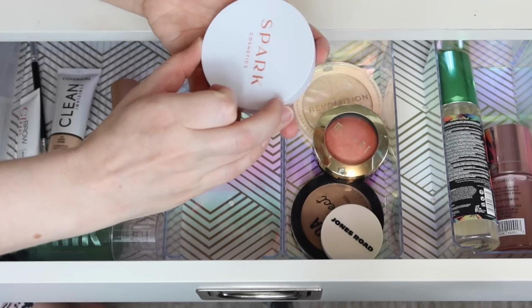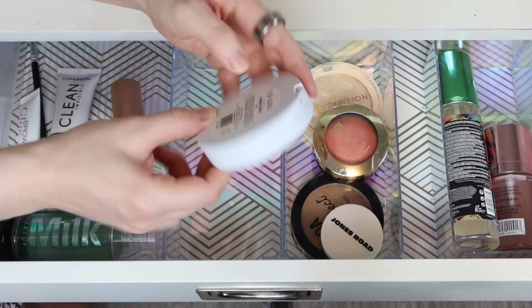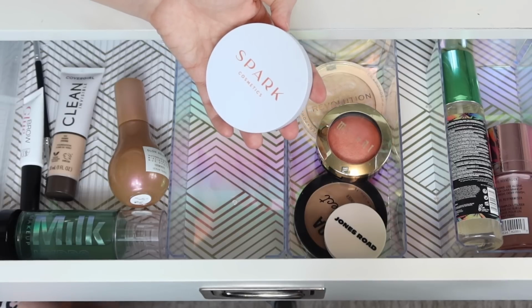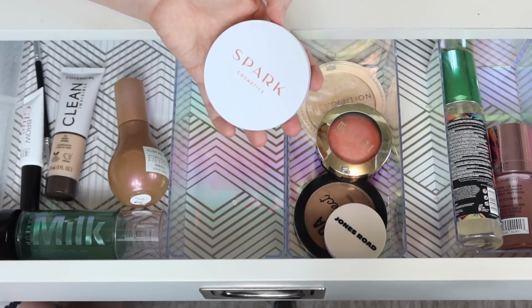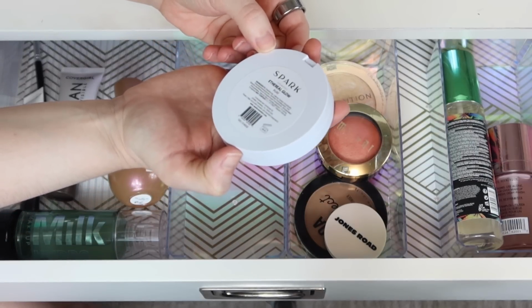This is something new. I have a couple new things that came in PR. This is the Spark Cosmetics highlighter. This is a new brand to Camera Ready Cosmetics. I think it's exclusive to that website. And this is their Ethereal Glow highlighter in Pure.